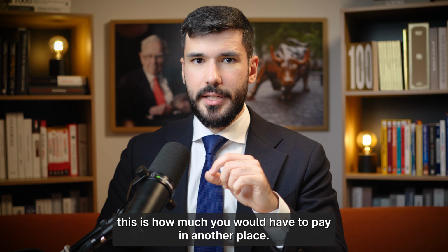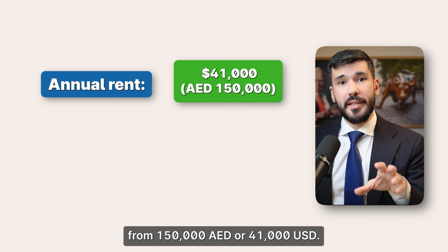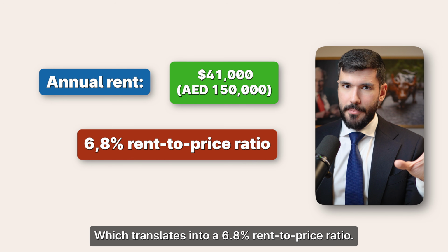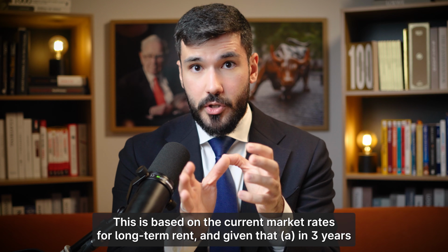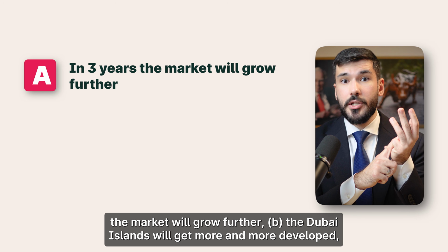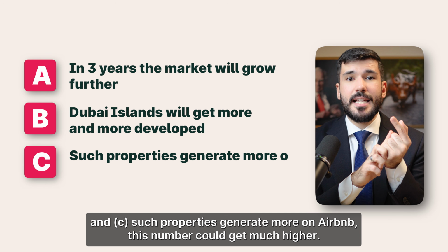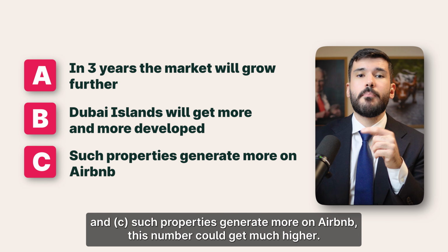Conservatively, we estimate the yearly rental income to be from 150,000 dirhams or $41,000, which translates into a 6.8% rent-to-price ratio. This is based on the current market rates for the long-term rent, and given that A. in 3 years the market will grow further, B. the Dubai Islands will get more and more developed, and C. such properties generate more on Airbnb, this number could get much higher.